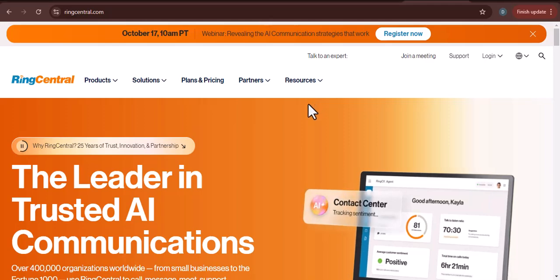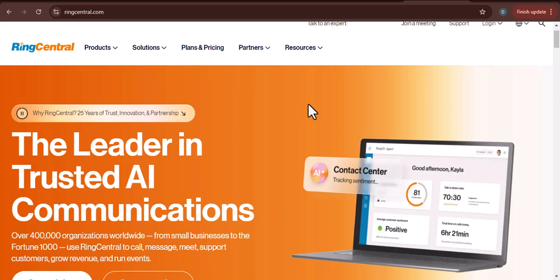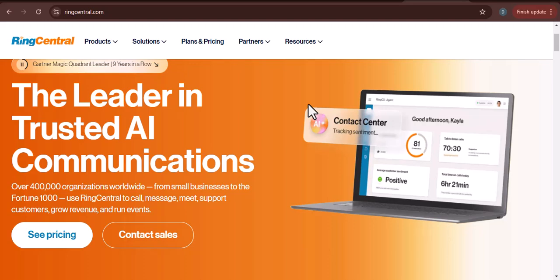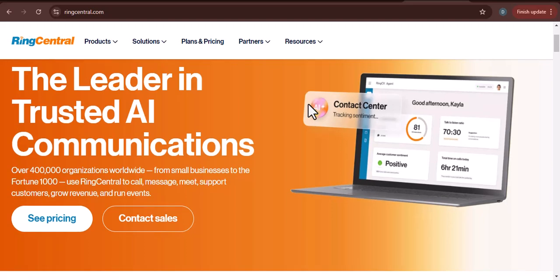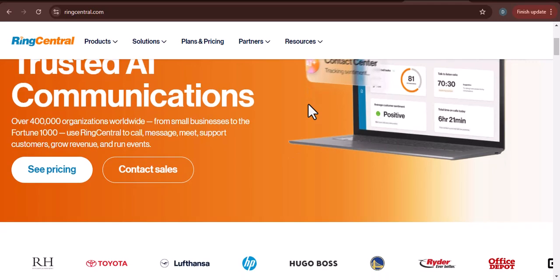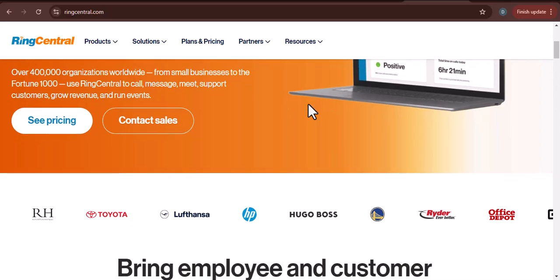Imagine this, you're a small business owner. You've spent countless hours building your brand, nurturing relationships with clients, and perfecting your products or services. But how do you know if your marketing efforts are actually paying off? How can you measure the effectiveness of your sales team? One key metric that can provide valuable insights is call tracking.